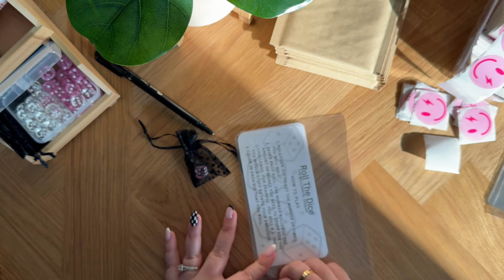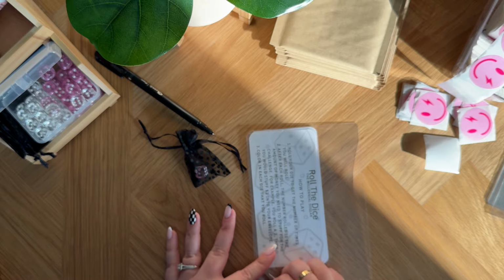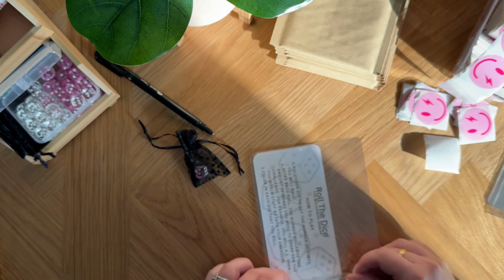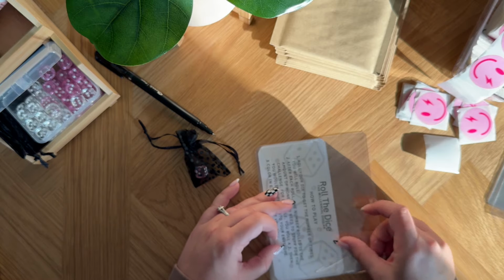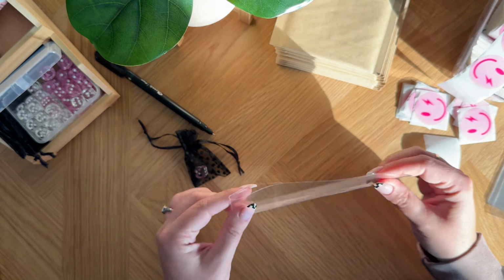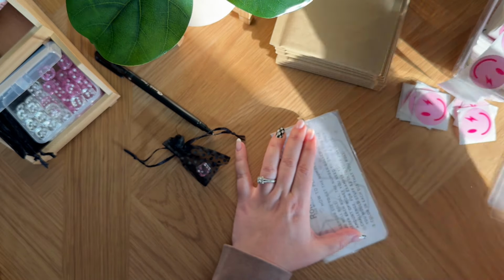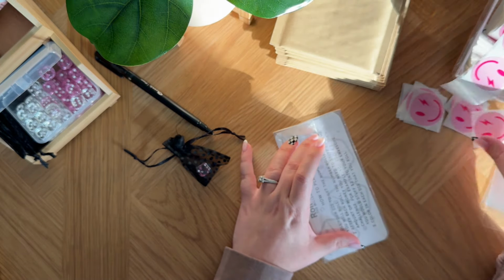I don't know. The fun of packing y'all's orders though is that I get to just have fun with it, do different things. I don't feel like all orders are the same. I just like kind of changing it up.